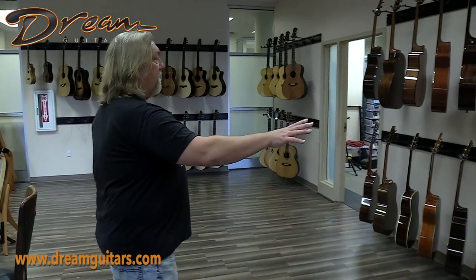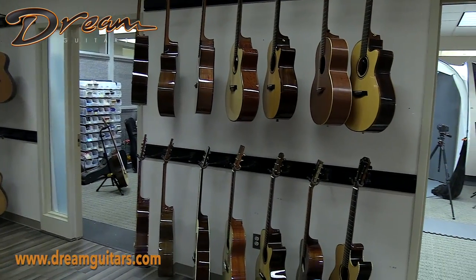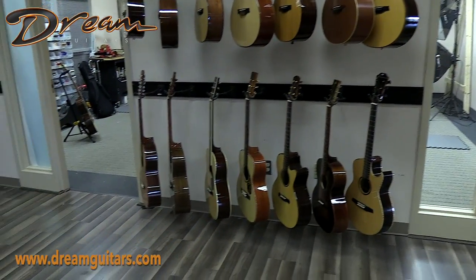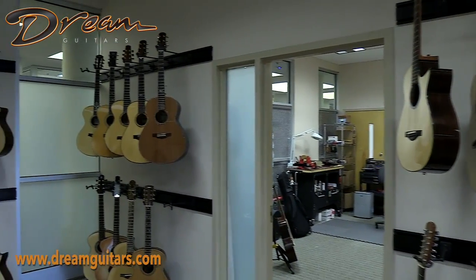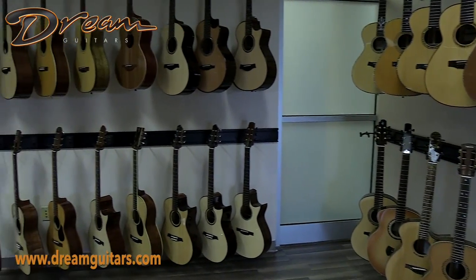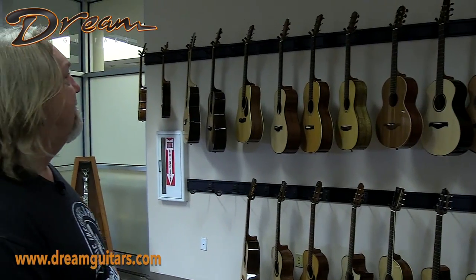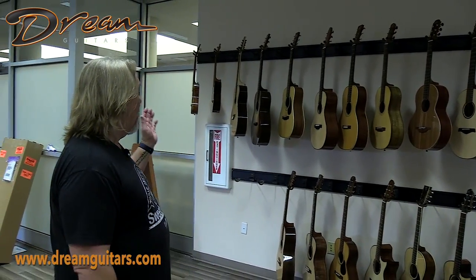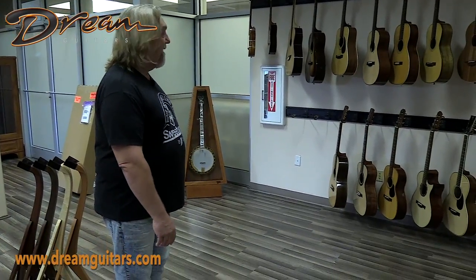Here we have many, many guitars, usually about 150 guitars hanging here at Dream Guitars. All primarily made by custom builders, and then of course some of the wonderful Martins of old. But here you see Tippin and Traugott, Gage Howland, Sexauer, Mountain Song guitars. We have them all.